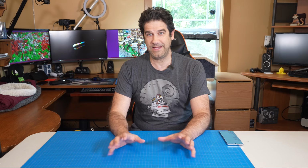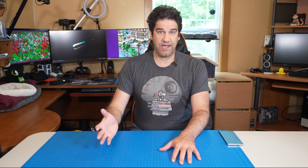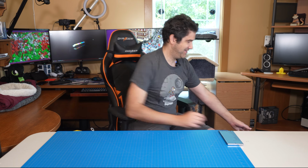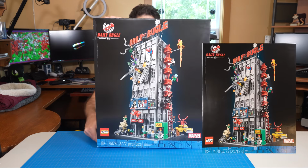Now, the last set is a set that I got specifically for me. It was the reason why we went there because it had not been in any of the stores. It had been out of stock on the online store. And then the online store suddenly came back and said it was on back order. And I went and checked the Lego store, and sure enough, they had some in stock. And that is the Marvel set, the Daily Bugle.